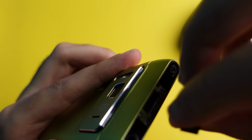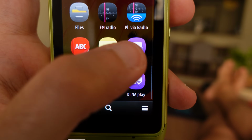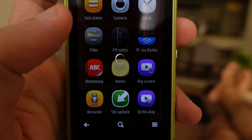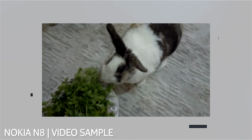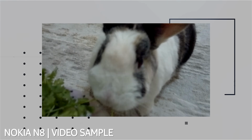The phone even had a mini HDMI port at the top in case you wanted to connect it to an external display. You know, in case you wanted to show off those 12 megapixel images, the slick 720p video at 25 frames per second, or even put on a PowerPoint presentation for work. And what also helped immensely was the software.